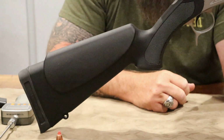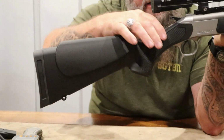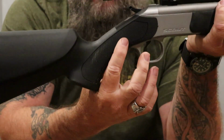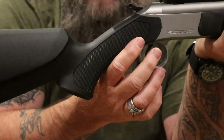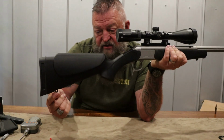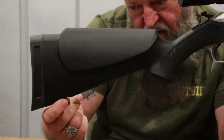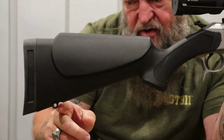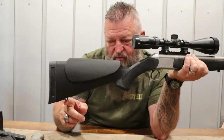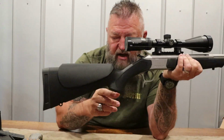The stock is a plastic material like a Glock. It does have a rubber butt pad on it. It's textured here, but it's not rubber. It's just roughed up plastic. Nothing there, kind of a pistol grip on it. It has a sling swivel molded into the plastic here. This is nothing new. Ruger did that for a long time on one of their rifles. A lot of rifles come out with that molded into the plastic.